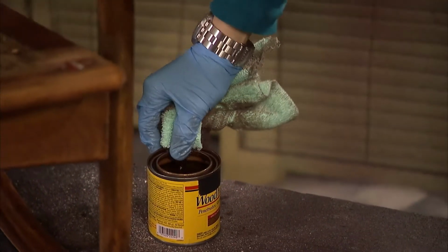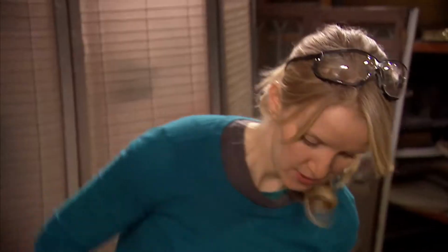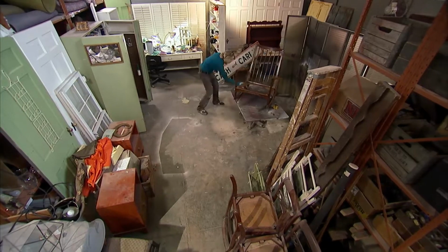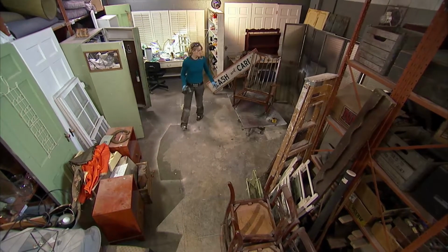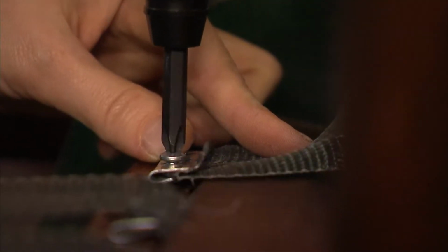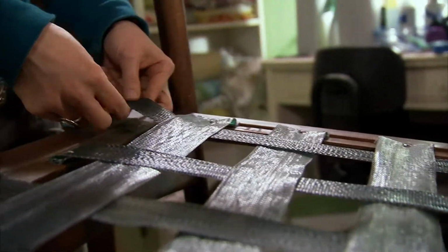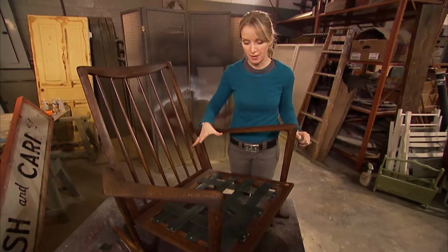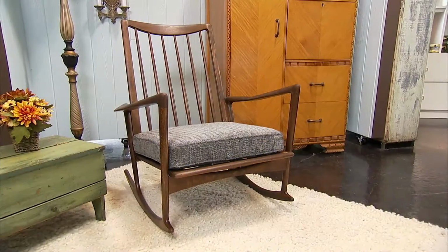So my next step, I'm gonna put a great stain on this piece. It's gonna look spectacular. This is such a beautiful piece of wood. You never would want to paint this piece. This rocker is going to be rocking. It's looking pretty good. I'm going to attach the webbing for the cushion. I want to thread this through to give it just a little extra added support. So this rocker is ready for a cushion. Once we have the cushion in the store, the rocker is going to be ready to sell. A mid-century modern collector is going to go crazy for the Selig rocker.